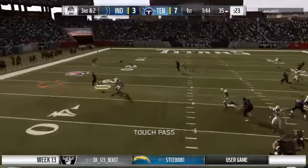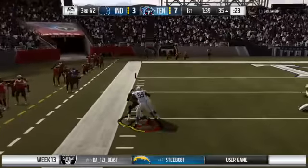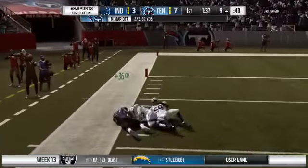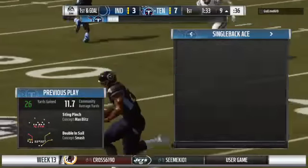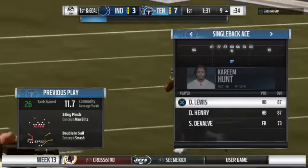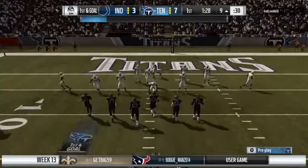Mariota on 3rd and 2. They'll leave it for Hunt, complete. And they move this all the way down to the 9. They're able to convert on 3rd down, and that sets up a 1st and goal. Well, they're piecing together a nice drive to start this one. Seems pretty scripted and pretty successful so far.